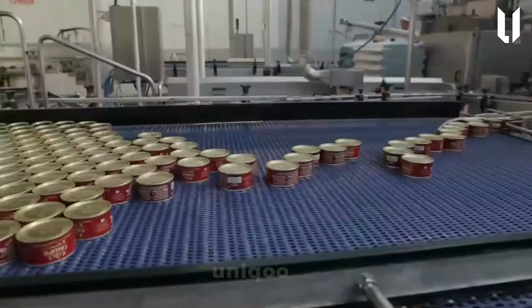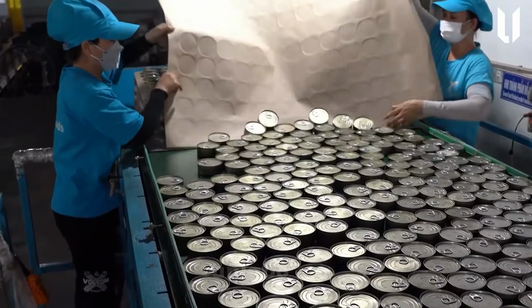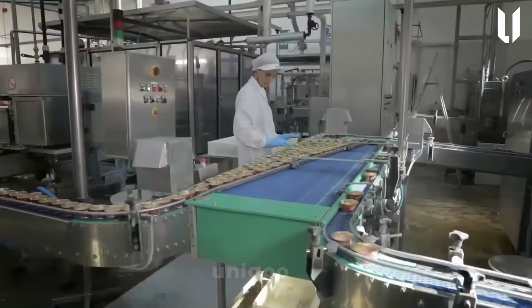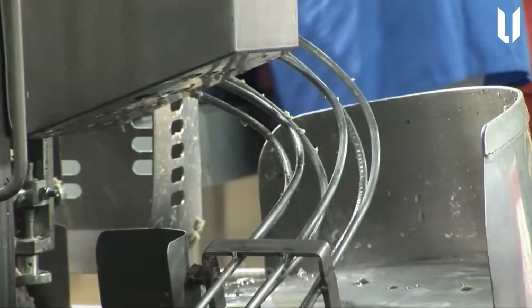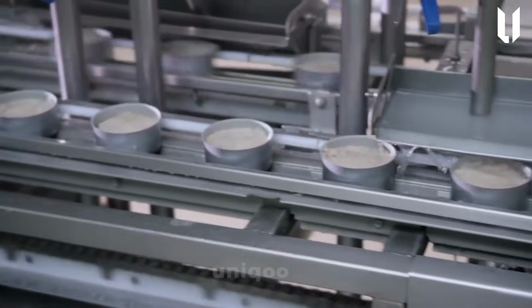Once sterilization is complete, the cans are washed and cooled with ice water. The airtight container prevents any microorganisms from entering and contaminating the product after cooking. Once cooled, the sterilized cans move to a quality control stage. They pass through an X-ray machine to check for bones or metal fragments before proceeding to labeling.